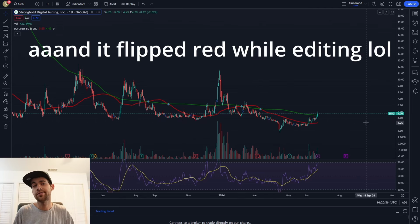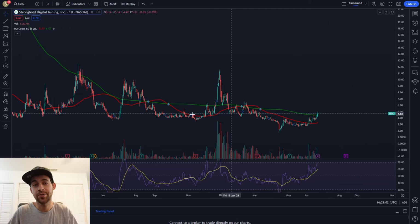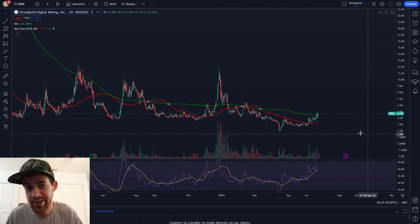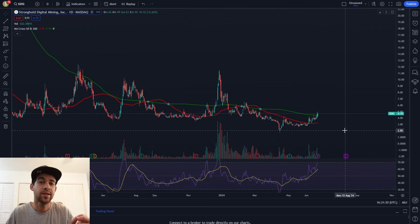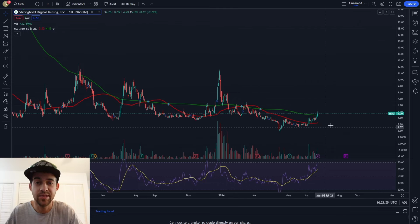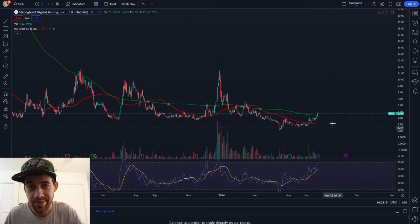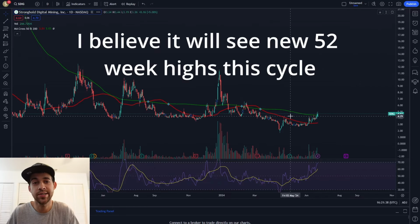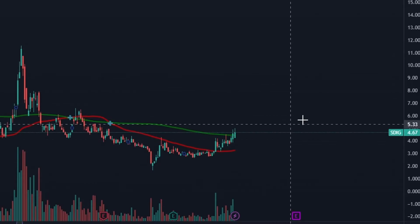I do find it kind of strange that something like SDIG is pumping today, that historically throughout this bull run really hasn't done much at all. It's just strange that something like this is green today, Bitcoin's dropping. CleanSpark, which has been in an overall bull market, along with many of these other Bitcoin miners, stocks like those are down while something like an SDIG is up. To me, that's the market playing games. And while I'm not doing all this to talk down on anyone holding SDIG, there is some positive here.